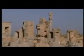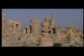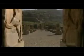Any client king, any governor from a distance, or even anyone who would come in that hall, would be so impressed by the vastness of the hall and by this forest of columns that stretched nearly as far as the eye could see. An amazing achievement.